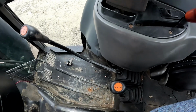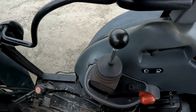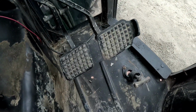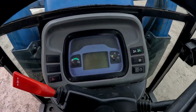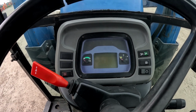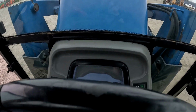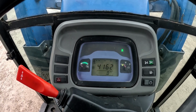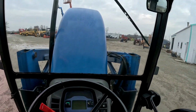Gear shift levers, your range, 1, 2, 3, 4. Rotor controls, your throttle. Down here, your brake pedals. Foot throttle down here. Dash up here, everything looks pretty good. Of course, this is your hydraulic forward reverse lever. Hours. At the time of this video, the AC is blowing cold.